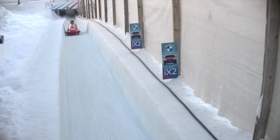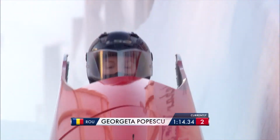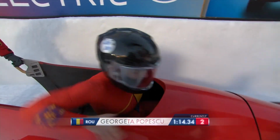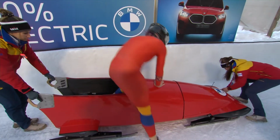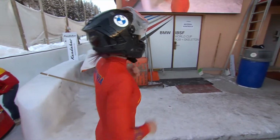Well, she finished 16th in the World Championships here, Georgeta Popescu. But her World Cup best result has been a 12th place finish in Altenburg, of all places. So Romania with 2 drivers in the field.